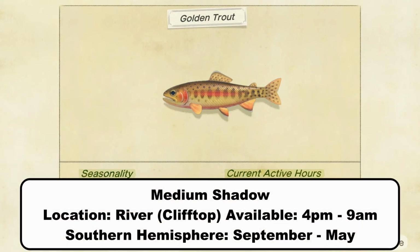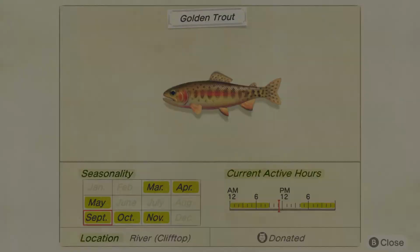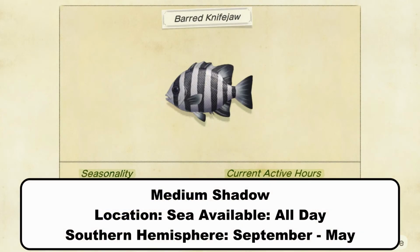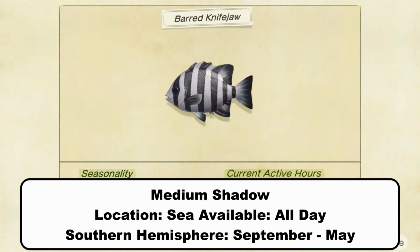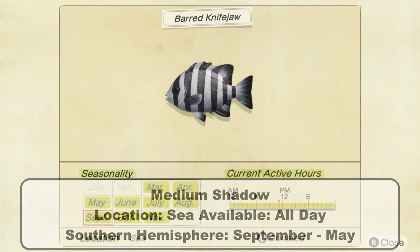The legendary golden trout is also available in the river cliff top, and that's going to be found through a medium-sized shadow, and that's also available from 4 p.m. to 9 a.m. and it's going to be available from this month, September, all the way to May. And finally, for the Southern Hemisphere, we get the Bairdi Knife Jaw, which is a medium shadow that's going to be found in the sea, and they're going to be available all day. And they're going to be available from this month, September, all the way to May. So plenty enough time to get this fish.